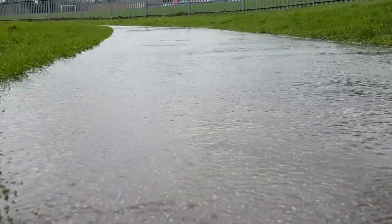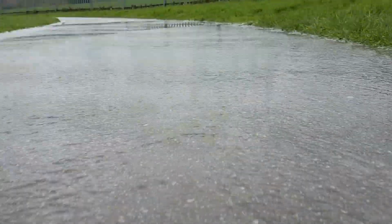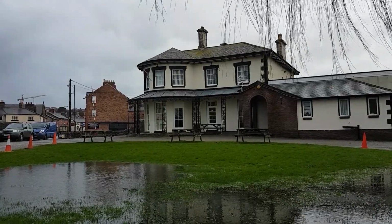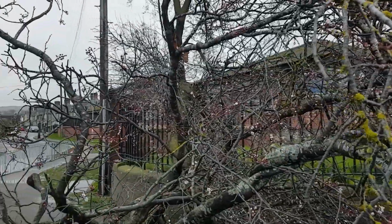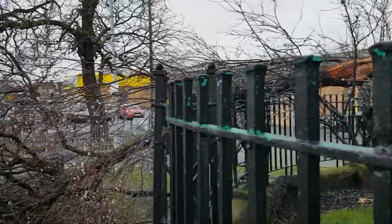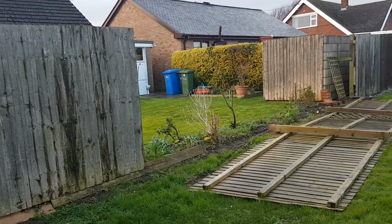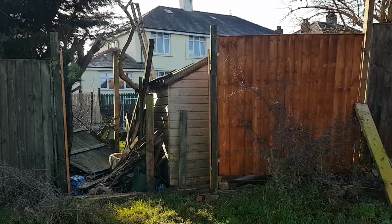This is the footpath. A bit like walking through a river, really. Here is a local hostelry slowly submerging. This beautiful cherry blossom tree used to live in this school. And as I go around, everywhere I look, garden fences have been torn down.